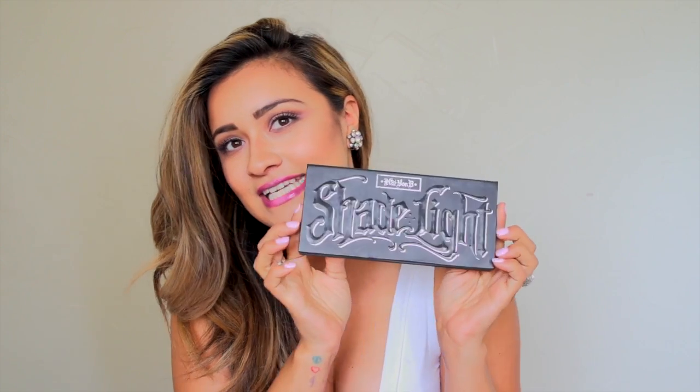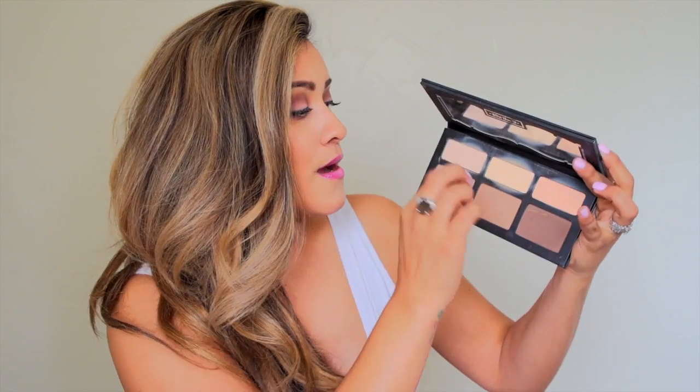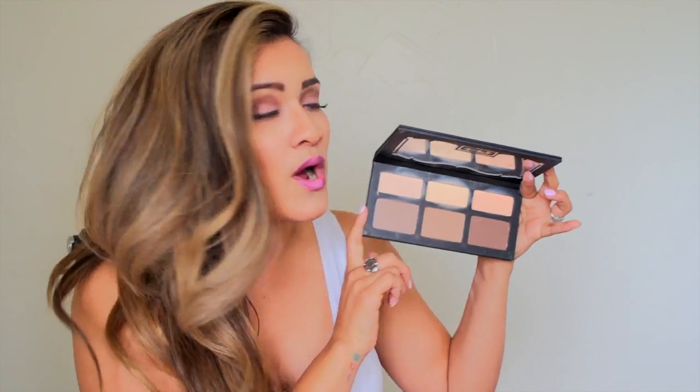Next, I know I jumped on the bandwagon a little late. I finally picked up my Shade and Light Kat Von D contour palette, and I am so thrilled about it. I really like the colors that they have in here. I really love all the highlight colors. I even use pretty much all of them to highlight and to set my powder underneath. But yeah, these are all wonderful colors.